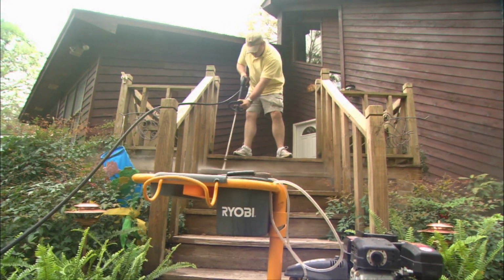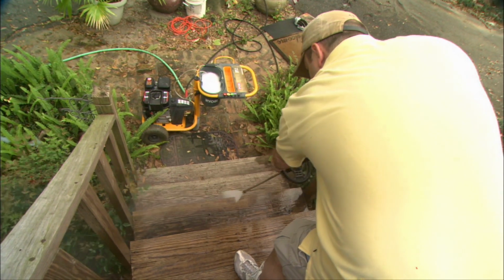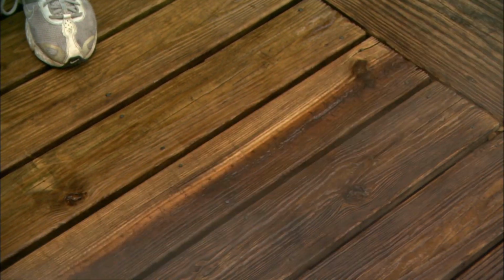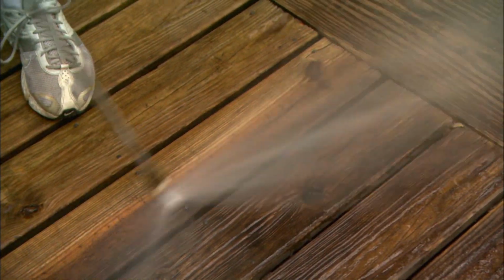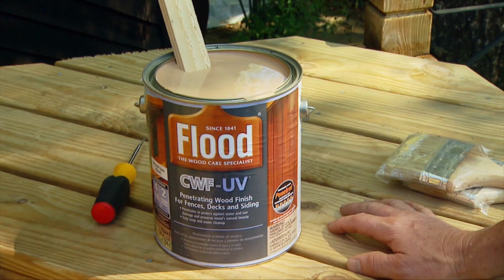Now, it's important to use care with a pressure washer because it's concentrated power and it can easily damage or gouge the wood if you get it too close or you keep it in one spot for very long. Maintain a safe, consistent distance from the wood and work slowly to avoid any streaks. When the wood is thoroughly clean and dry, you can apply a clear sealer or a deck stain.